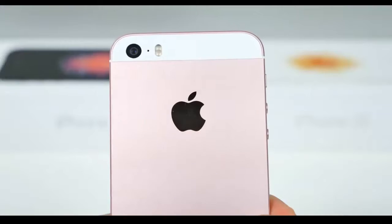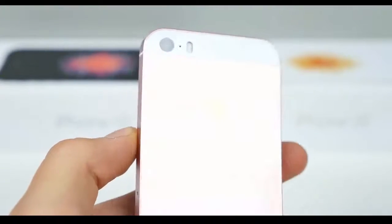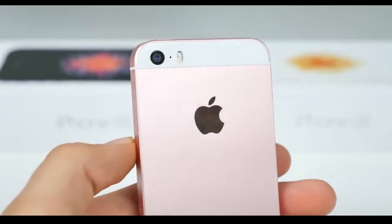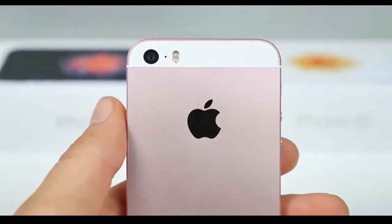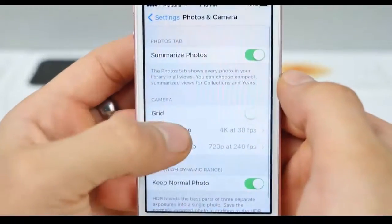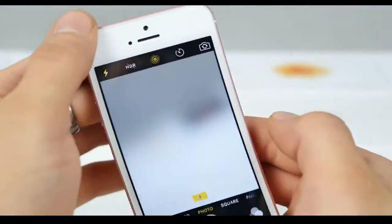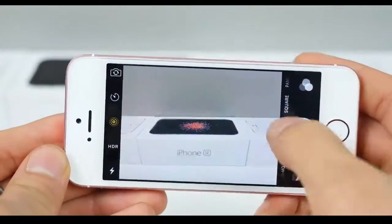But let's get to cameras. So cameras are very important. The best thing about the SE camera is that it's flush and it doesn't protrude like the 6S camera does. Otherwise, it's the exact same camera as the iPhone 6S. The capabilities are all the same, no watering down here. I'm very proud of Apple for keeping it that way. 4K video, live photos, all the good juicy stuff, and especially slow motion.